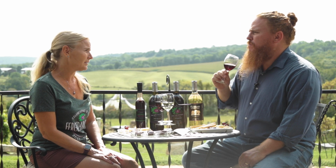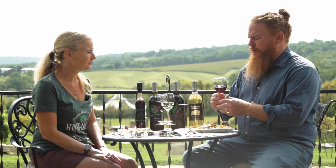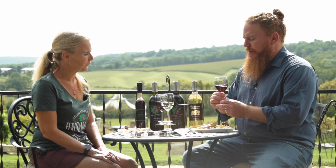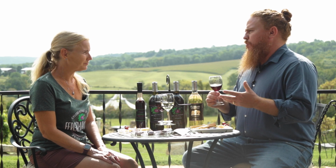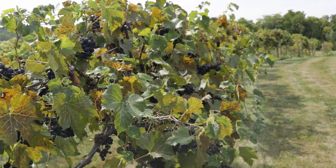Wow. Yes, pretty earthy, full balanced. Not overly dry, but it has hints of that dryness in it. And the tannins are pretty nicely spread out in your palate. It doesn't have a big bite or anything like that, but that earthy quality really does bring it in. Tell me a little bit about your winemaking process that you do out here.